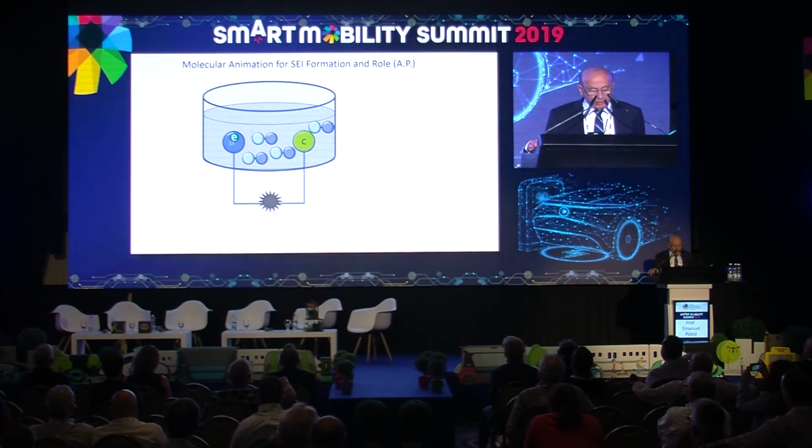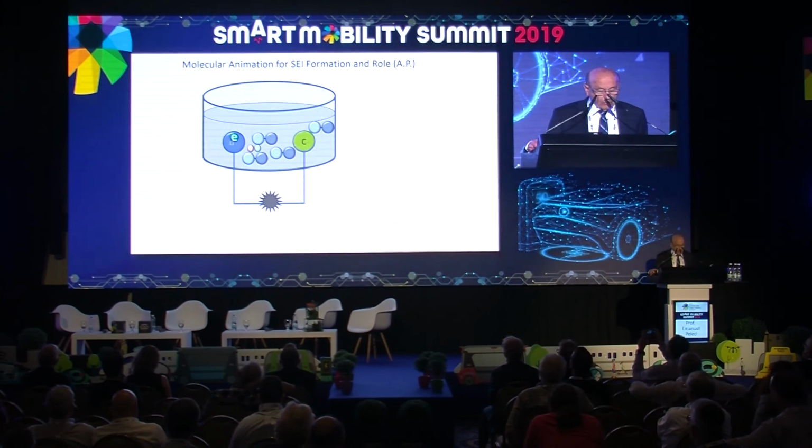Lithium is the anode, it's blue, and the cathode is yellow in this case, and we add what we call SEI precursor molecules. The SEI precursor molecules are the secret of battery manufacturers, and there are a lot of patents on that one. So each lithium-ion battery has to have some precursors to form the SEI.